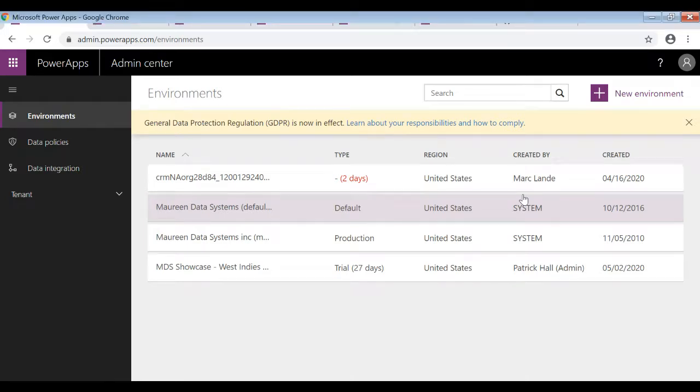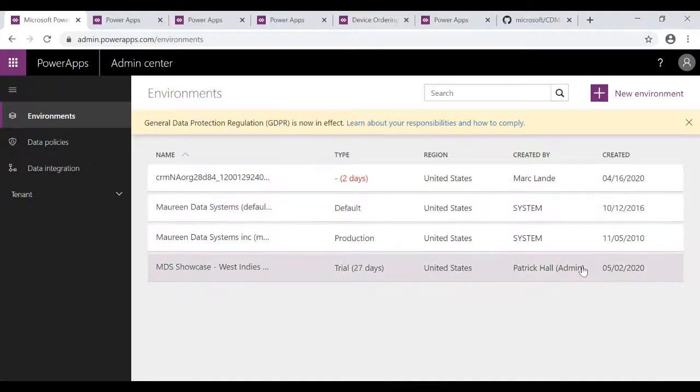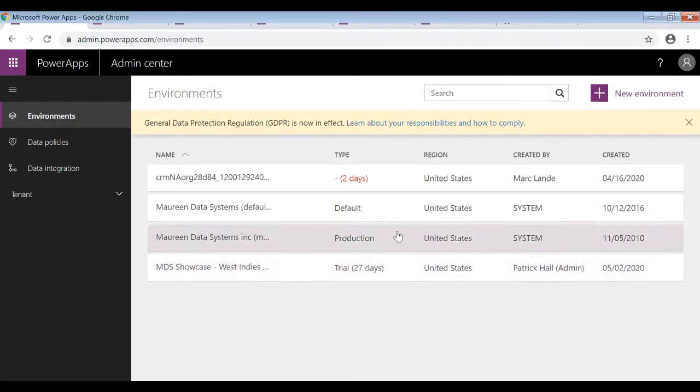Now, one of the first things I identified in that companion document we sent out this morning was establishing your environment, right? We wanted to first isolate that environment, and the data we're about to build, away from the rest of your environment. So in my particular case, as you see below here, I created the MDS Showcase West Indies environment. Now I have an environment that's specific to the solution we're going to build. For those of you who are going to build it, it's very important that we start with that new environment.